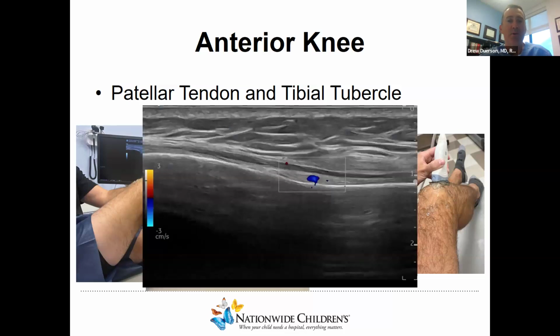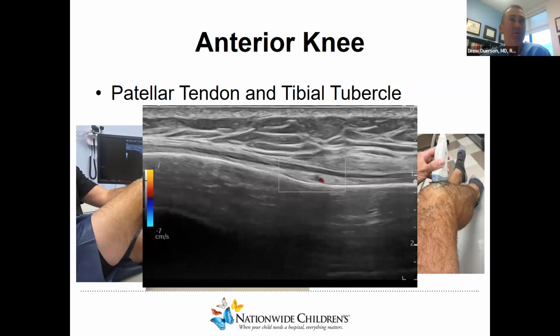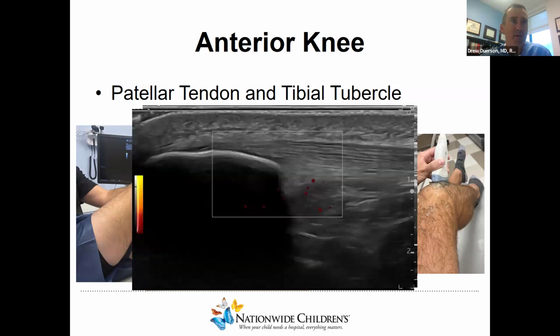I start by turning to my settings. So the first thing I want to look at is find a known vessel. So for the knee, I'll usually look at the geniculate artery deep to the MCL, and then I can use that to adjust the Doppler scale. So if I have too much flow outside of that known vessel, too much noise, then I want to increase the range. As we'll see in this video, it goes from 3 centimeters per second up to 10, and we'll get rid of some of that noise, and we'll just see flow within that vessel. From there, we'll go back to the patellar tendon, and we'll adjust the gain on our settings.